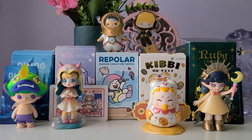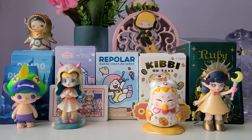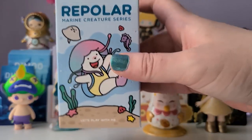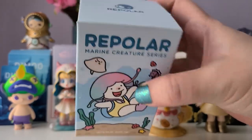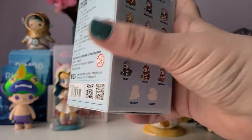And we are down to our last box. So let's move our little Dimoo Ocean Explorer over and let's grab this Repolar box. So this is the Repolar Marine Creature series. And the box for this is really simple, just blue all over.